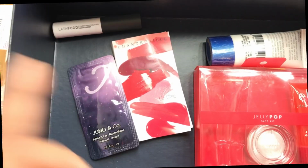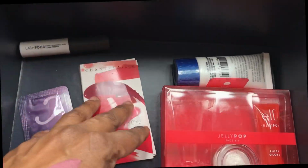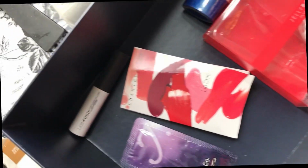But she sent over some Chantecaille, which I've never tried. That is bougie, so I should do some lip swatches of those. I'll look and see if those are still available, and I'll do some Women of Color friendly swatches if that's something you want to see, if they're available.